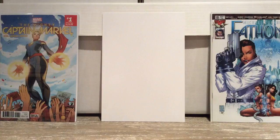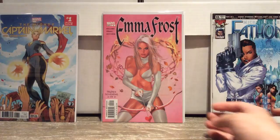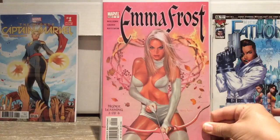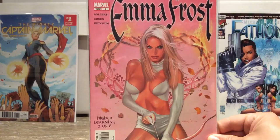I'm going to show you two covers here. This one I quite like. I think this is just a beautiful cover. Emma Frost number 2. Really, really like this cover a lot. I love the colors. I love that she's got a Cupid bow and arrow. I love that her proportions aren't so out of control. It's just a really nice classic pinup cover.